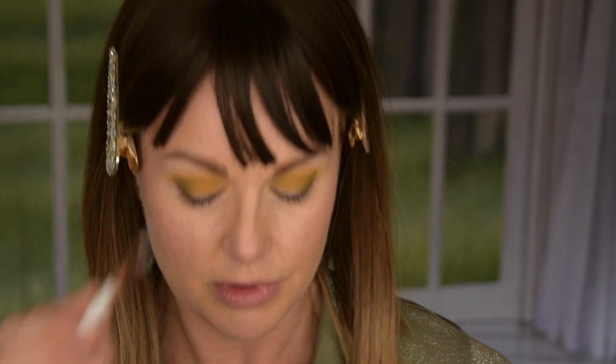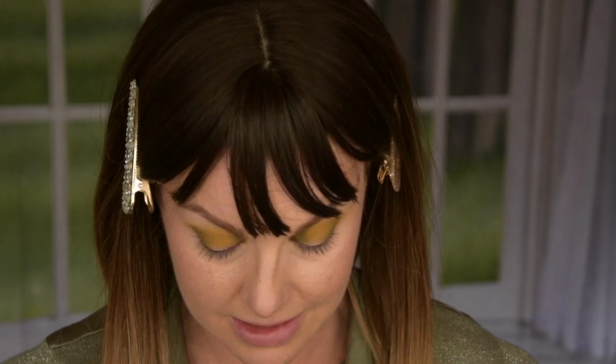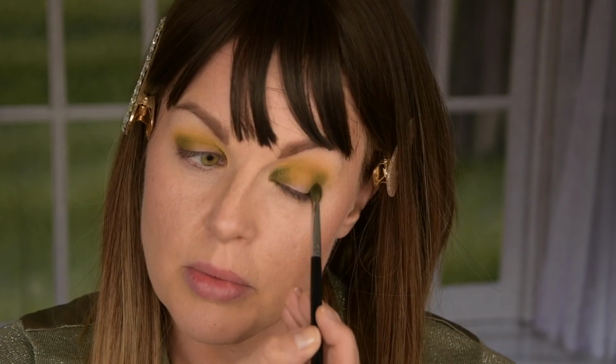I'm just swiping this very softly. I'm taking a small pencil brush, dipping into this Ash, and I'm just gonna put it here. I'm gonna deepen it up even more, but I really like how this looks. Very pretty colors. Oh my god, I feel like I said it in the first look, but I will say it again: I think I will use this palette a lot. I just have a feeling it will be big though to drag out.